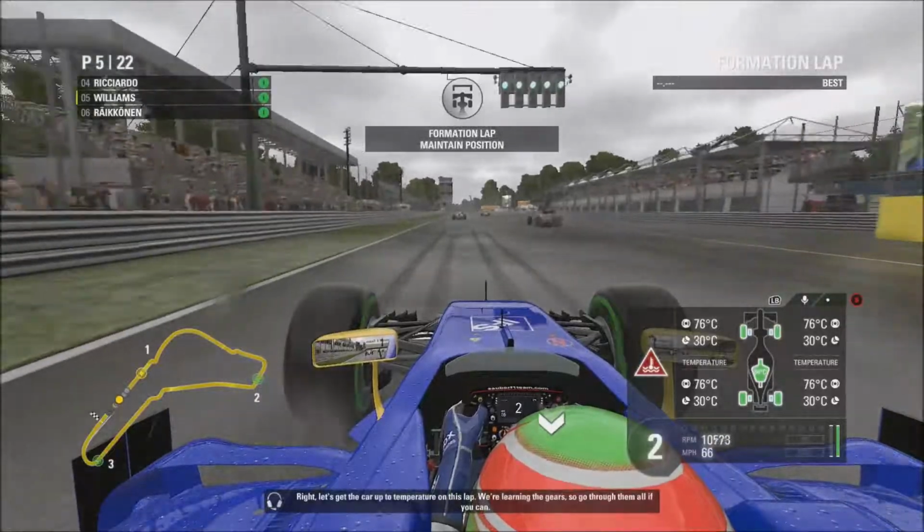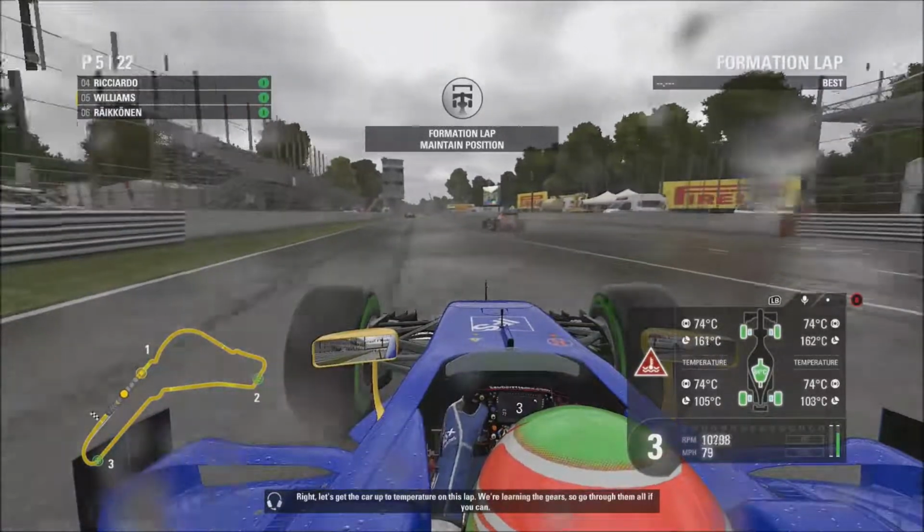Let's get the car up to temperature on this lap. We're learning the gears.